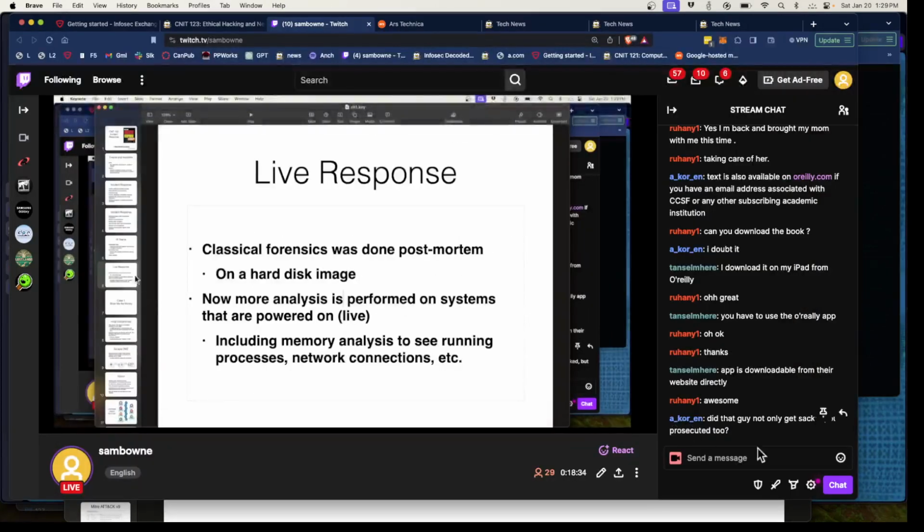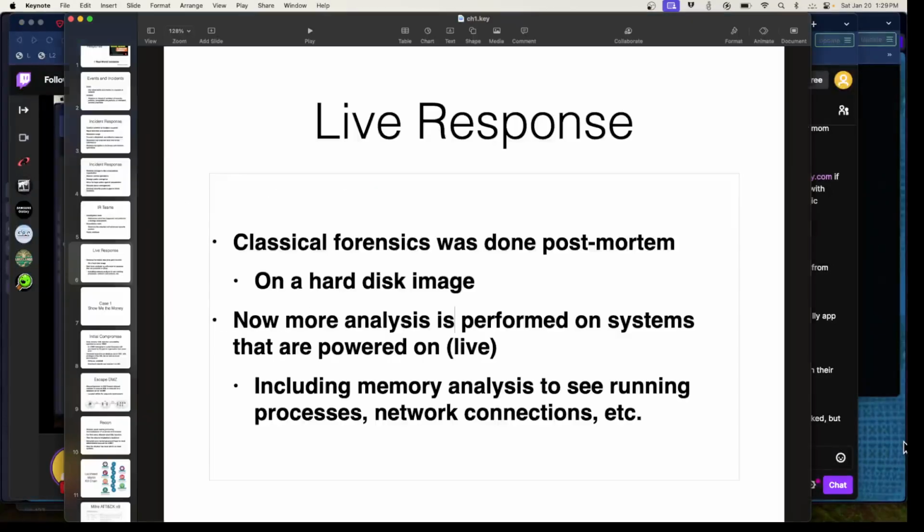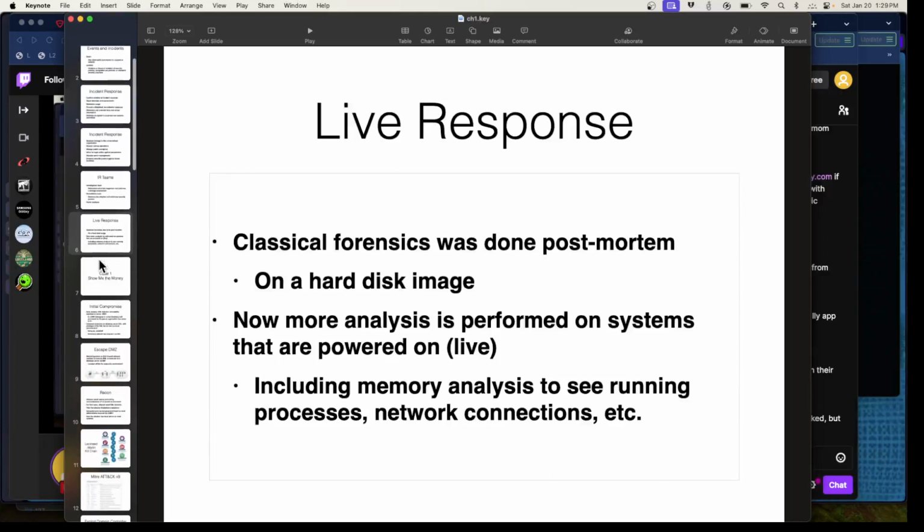Yeah, all right. So did that guy get sacked? He got sacked but not prosecuted. In fact, he sued the college and they paid him off. But you know, that's what amounts to success around here.